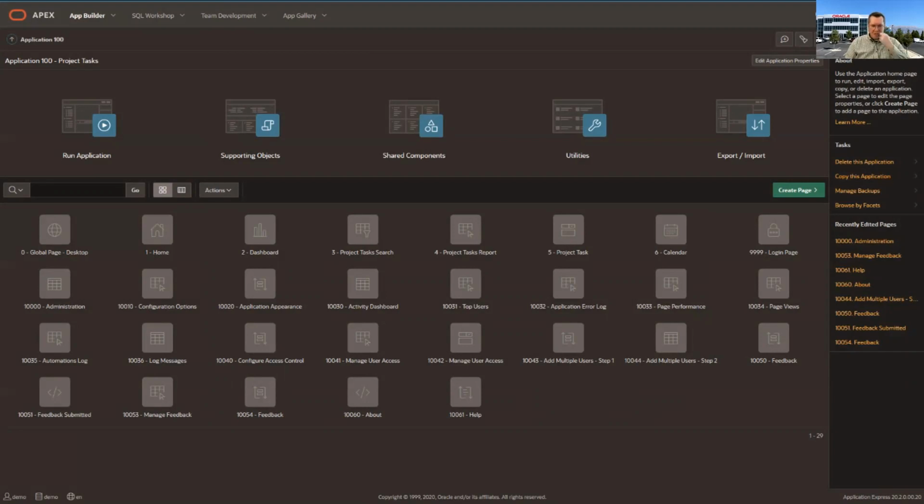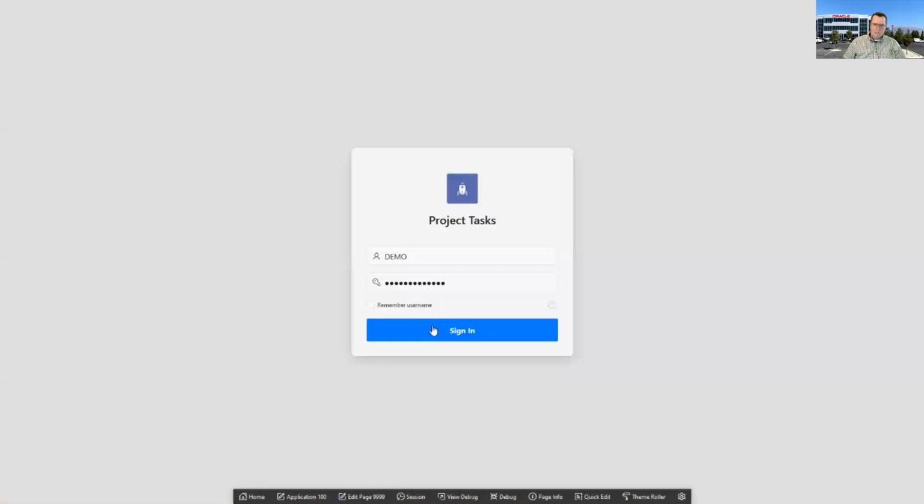Typically, the first thing users will do is run it. You've got a fully functional app here. Let's see what it looks like. At the top right, if I click on that run button, I am now in the application. This is the application as end users would see it. And like most apps, it starts by prompting me for a login. For our demo purposes, I'm going to just use the demo account that we previously created.